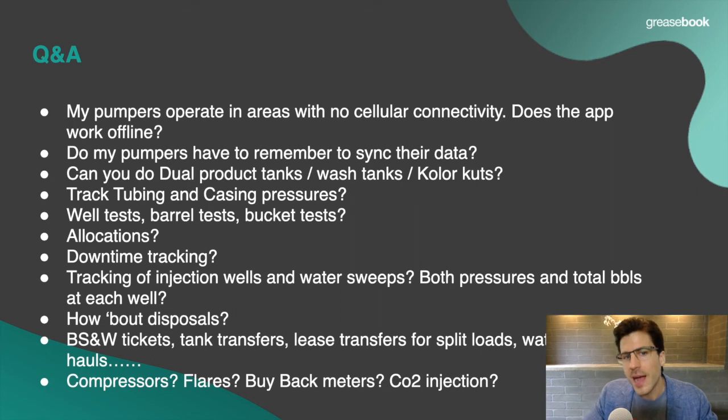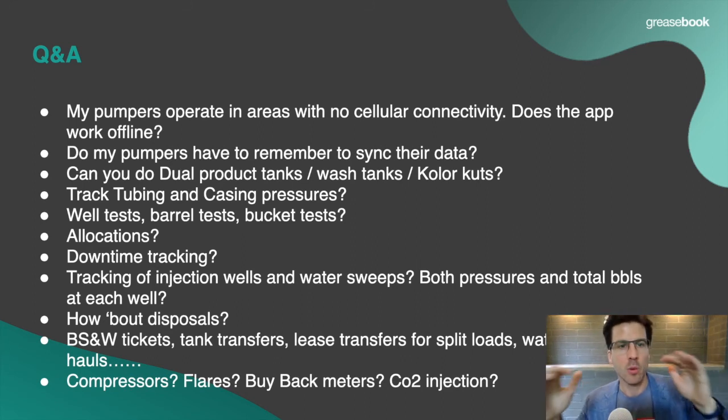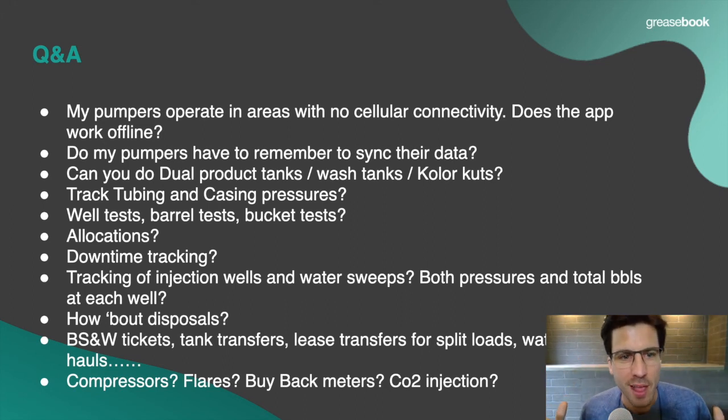Does the app do well tests, barrel tests, bucket tests? Absolutely. Will it do my allocations? Of course, we do your allocations and downtime tracking. We've got a really nice downtime tracker. So we're going to track all your downtime. We'll track the wells that are shut in. We'll bring forward all your most recent well tests. And obviously bringing all that information together, we can have all your allocations for you. So really cool and really simple.